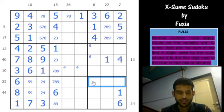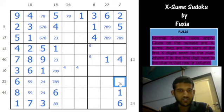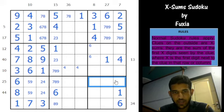Okay, that's nice, guys. That is really nice. So you need to have a 9 in one of these cells, guys. Now, how did I deduce that? Let's say we don't have a 9 here.